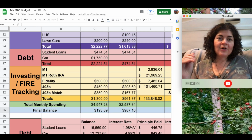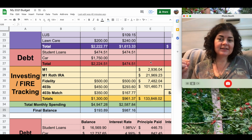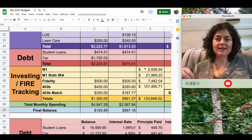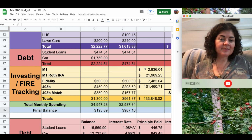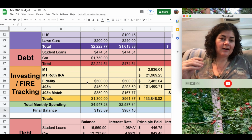All right, now we are looking at my monthly budget spreadsheet. This is the month of July, and this is where I have all of my different brokerage accounts listed, and I keep track of all of my balances here in my spreadsheet. So I just updated this before I started filming this video, and the next brokerage account that I have is my Fidelity account. That one is where I do my options trading.